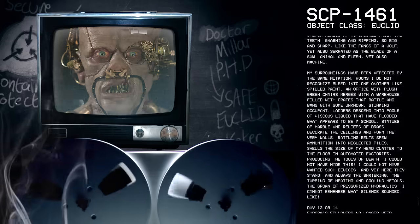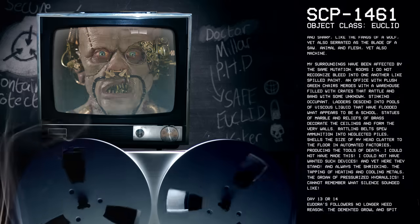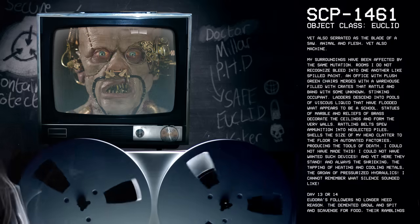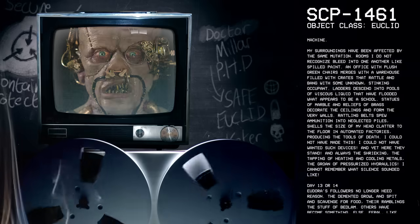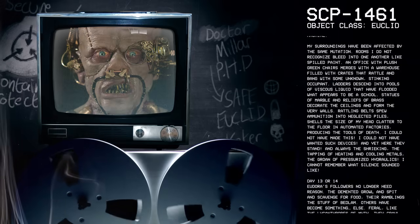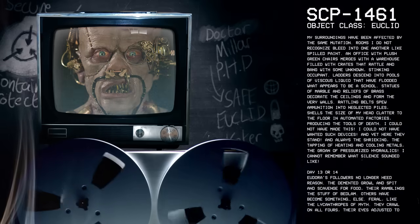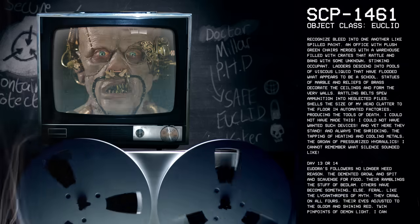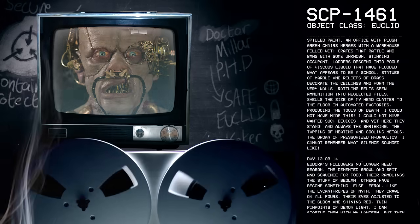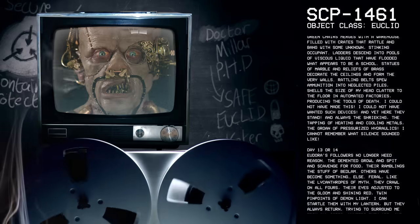Rattling belts spew ammunition into neglected piles. Shells the size of my head clatter to the floor in automated factories, producing tools of death. I could not have made this. I could not have wanted such devices, and yet here they stand. And always the shrieking, the tapping of heating and cooling metals, the groan of pressurized hydraulics. I cannot remember what silence sounded like.